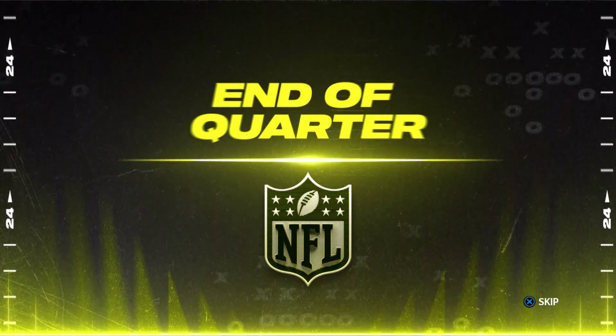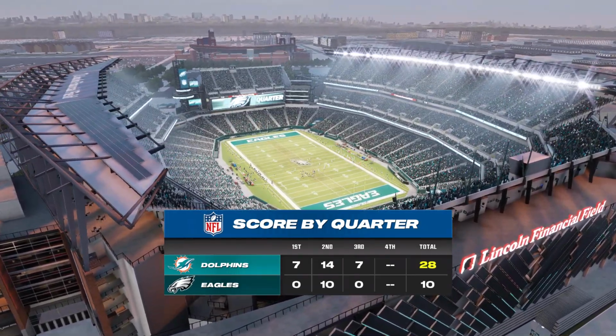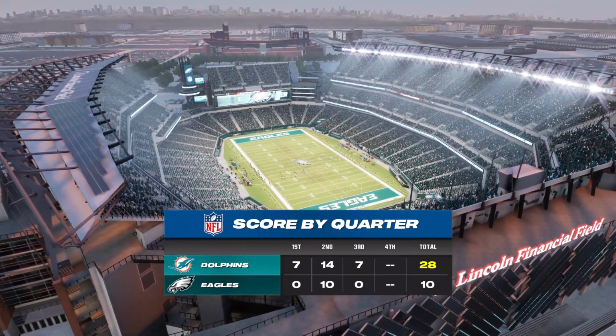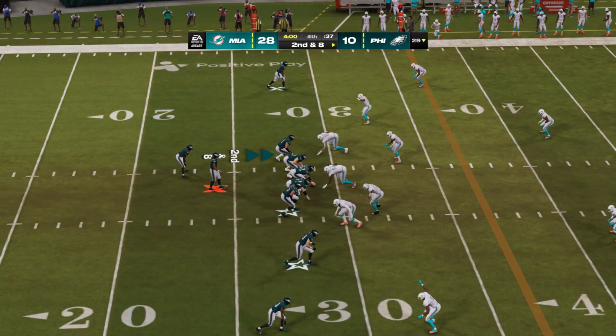And they're not going to get to the line to run another play, so we will switch ends as the third quarter has come to a close. This is the National Football League on EA Sports. Got it here at the 29 on second and 8.